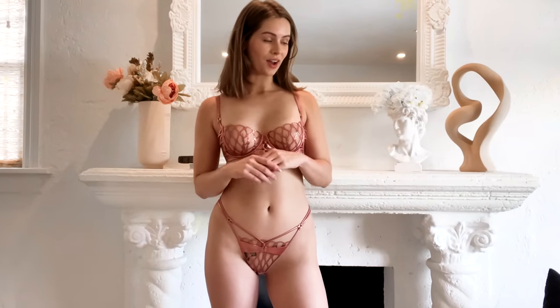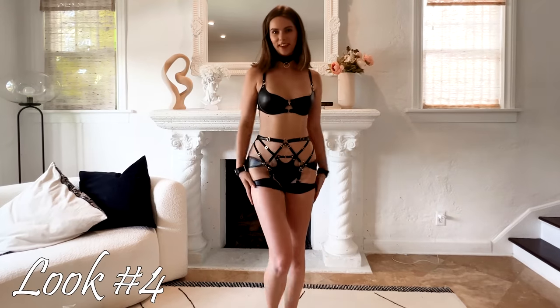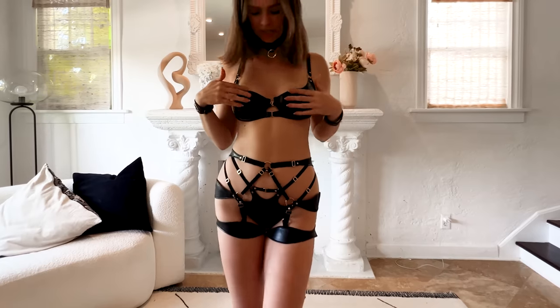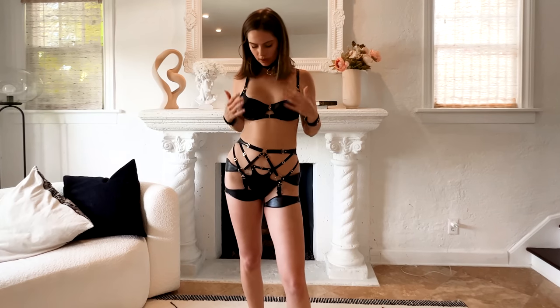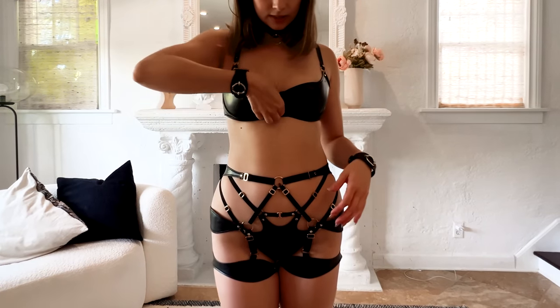So the last outfit that I'm gonna be trying on is a very intense kind of dominatrix style. Is the last fit. Now there's a lot going on with this. So we have the top, which is this nice pleather material. There's a little bit of stretch to it, but not too much. We also have these little gold pieces.